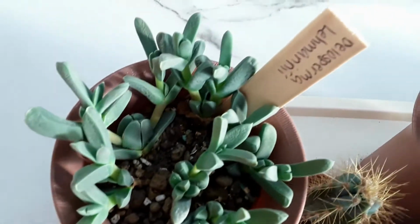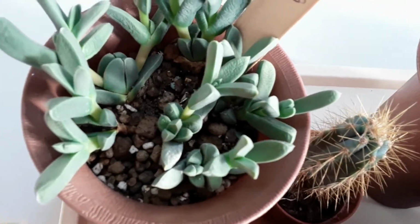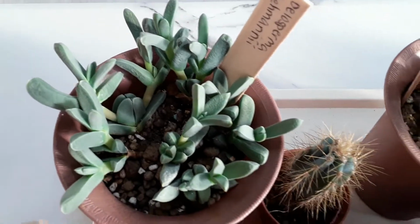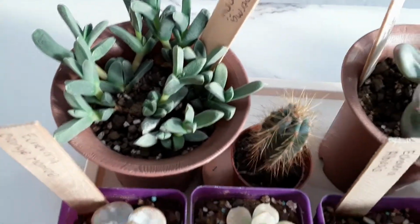And this is my Delosperma leymannii. Yeah, he's looking a bit wrinkled. I always let him get a bit wrinkly before watering again. He needs a lot of water all the time. But I don't want to rot him as well, so I wait.